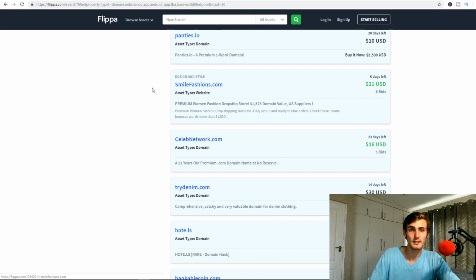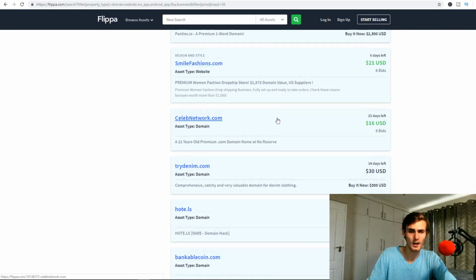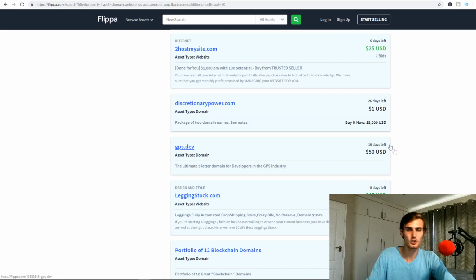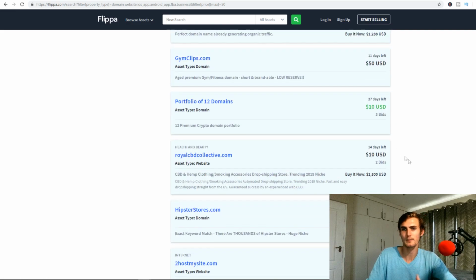So you can see this smilefashions.com is a premium women's fashion dropship store and domain, and this domain is valued at $1,500. It's selling on Flipper for only $21, so you can go and buy this domain, sell it for much more, and make a lot of profit. So really go and look on this website, see what there is to offer, have a look at the description, what the value of the domain or website is, see what the selling price is, try to determine your profits, and maybe go for some of the best ones.